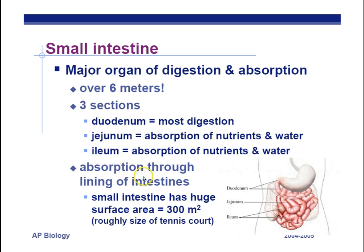Now we're going to be also absorbing stuff into the lining of the intestines. The small intestine has a huge surface area that we're going to talk about later. 300 square meters, roughly the size of a tennis court worth of surface area in this small intestine.